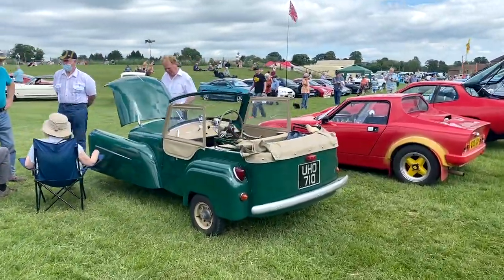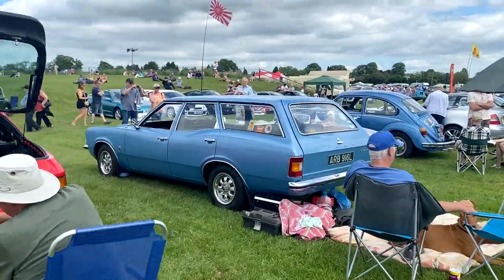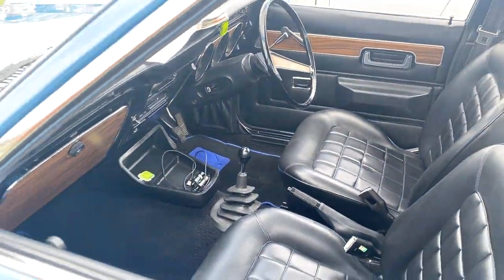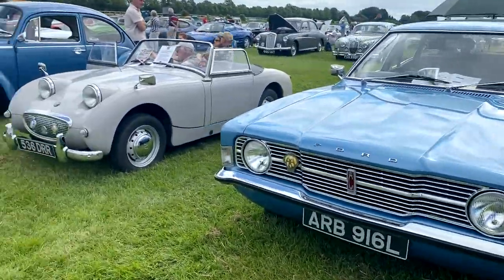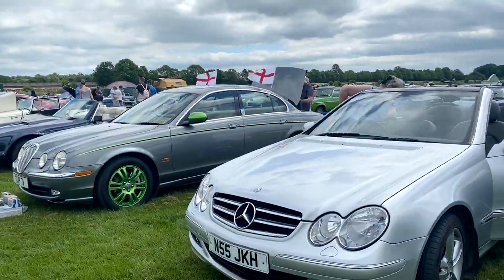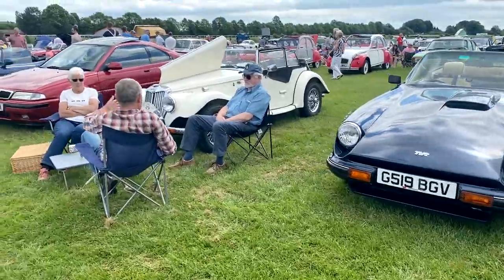I don't know what that is. It's a kit car of some sort. Porsche, Ford Cortina Estate. Now look at this. Oh, this is nice, look at that. Very nice indeed. There you go, look at that. Little Mini Sprite. A souped up Jaguar. Interesting. TVR.